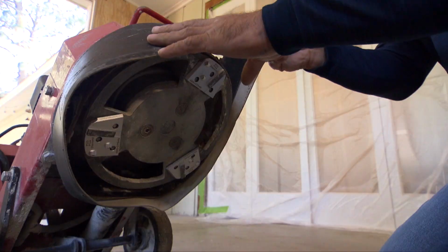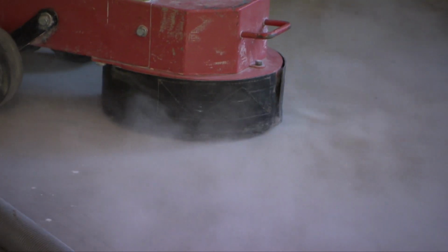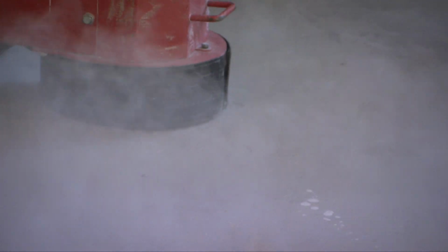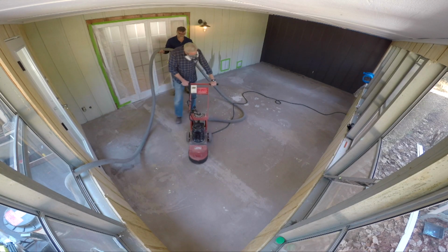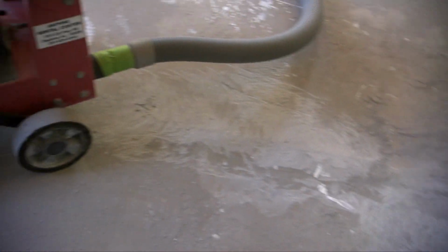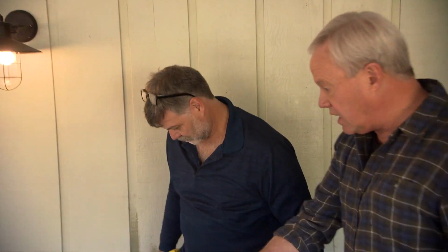This grinder we picked up from the rental center uses 3 diamond-tipped heads spinning at high speeds to shave away the concrete. So it seems to be cutting pretty well. What I would do is just keep hitting these ridges here and there. If you can handle it a little while, I've got something I've got to take care of. All right, man.